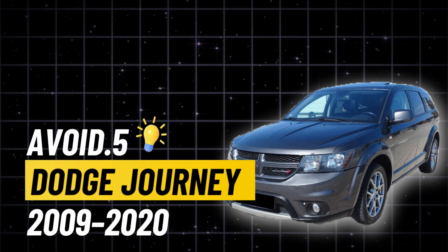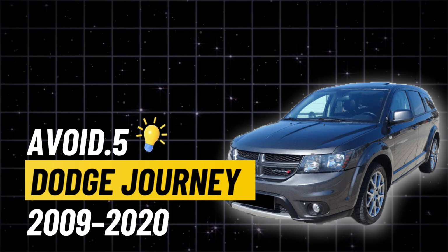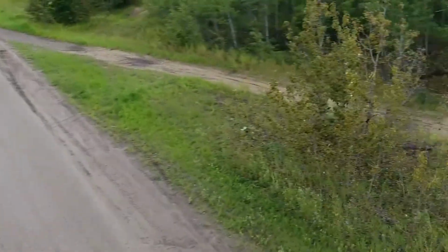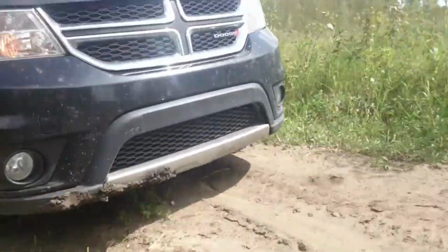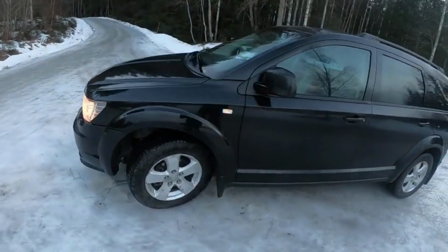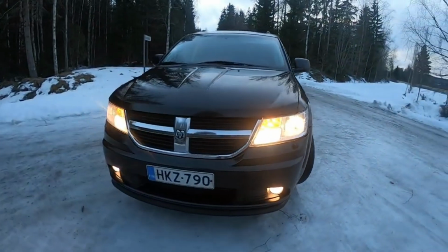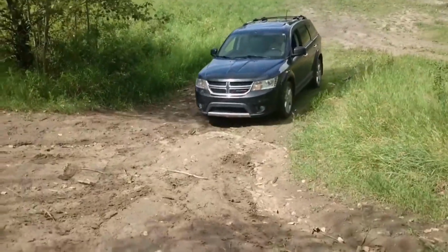Avoid number 5, Dodge Journey, 2009 to 2020. Number 5, the Dodge Journey. And I want to be clear right away, this vehicle makes the list not because it's poorly built in every way. It makes the list because it is everywhere on used car lots at prices that feel justified. And those prices don't reflect what happens next.